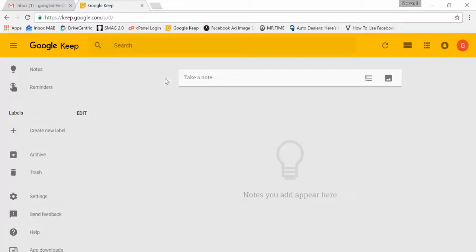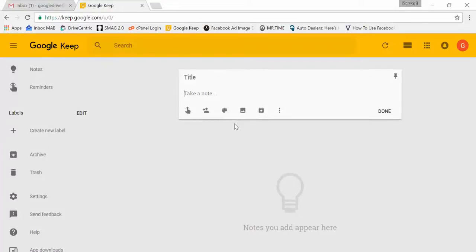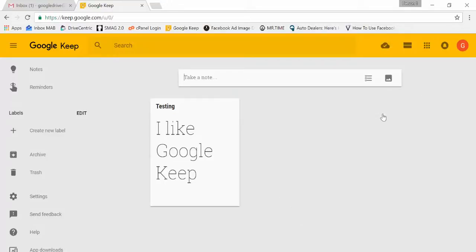So if you want to take a note, you've got a note here. You can take a note. You make the title of the note, and then you click done. So now you have this note that will actually appear on your phone if you open up Google Keep. Here's what's neat about it. You can pin it to the top so that it becomes a more important note. So that's one of the ones you really need to take care of.